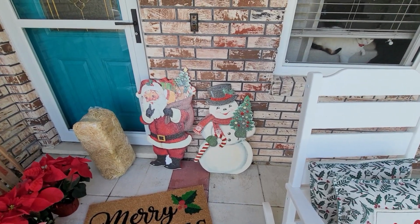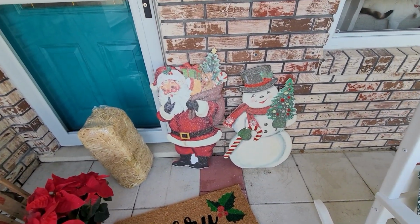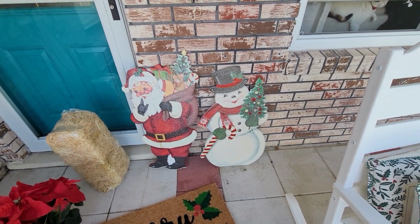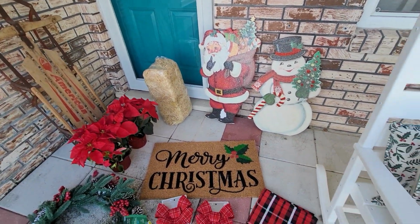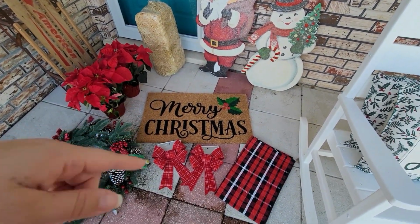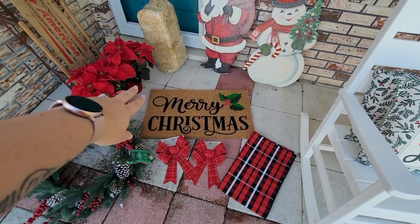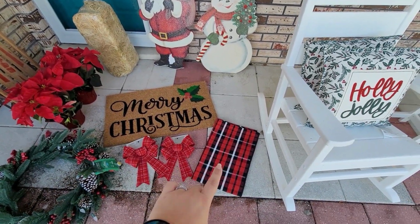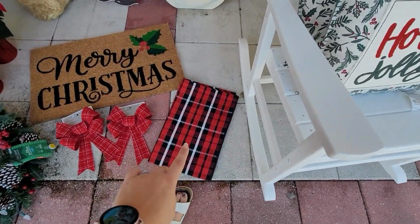I really wasn't sure how I was going to use them outside this year, but I do have some ideas, and we'll see how that turns out. I also picked up a rug because I love these jute type rugs for the outdoors. I love a layered look, so I did find this rug here on Amazon.